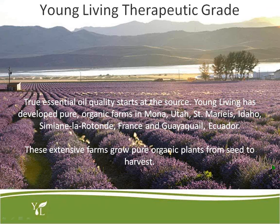Okay, we also have these extensive farms that grow pure organic plants from seed to harvest.